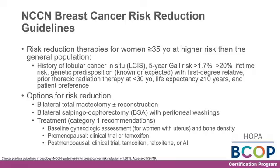The options for risk reduction that they provide within the guidelines include bilateral total mastectomy plus or minus reconstruction, bilateral salpingo-oophorectomy with peritoneal washings, or you can treat these patients. These all include category 1 recommendations, including baseline gynecologic assessments for women with a uterus, possibly because they're going to be going on to tamoxifen, as well as bone density, because you want to be able to assess their ability to tolerate estrogen suppression, as well as the potential for that long-term with your aromatase inhibitors. For premenopausal women, they recommend either a clinical trial or tamoxifen in terms of the actual medical treatment. For postmenopausal women, same thing, but they also include raloxifene or aromatase inhibitor within those recommendations.